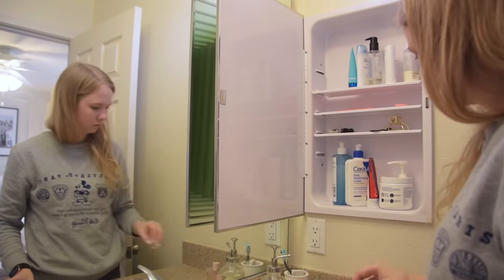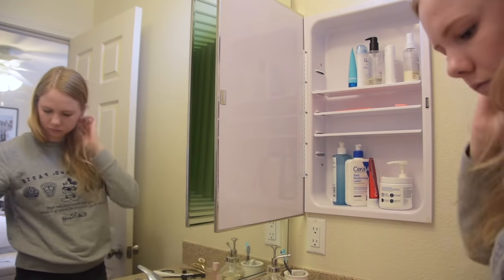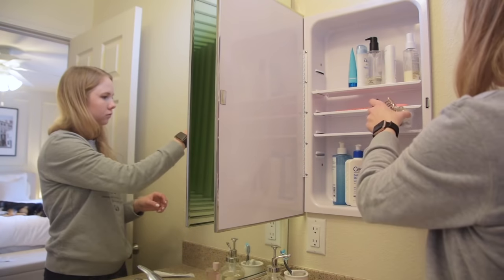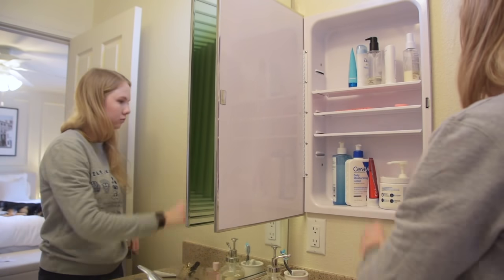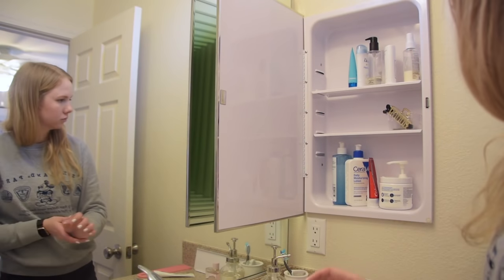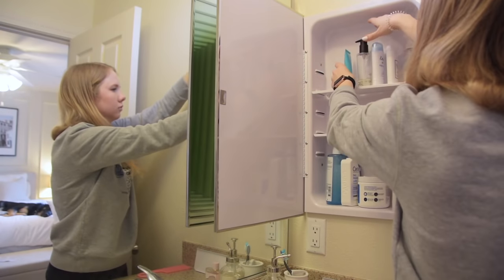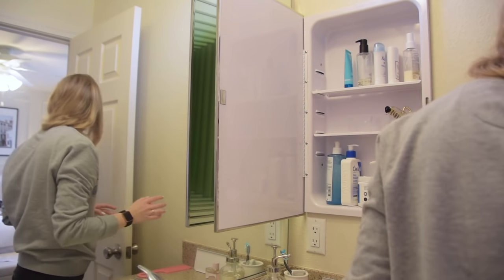I'm not really sure I got rid of anything out of either of our medicine cabinets, mostly because this is where all of our everyday products are, so all I'm doing really is putting in a couple more organization bins because I wanted to have easier access to Q-tips and cotton rounds and those little floss pickers, and just kind of straightening things up. Most things are staying in these cabinets though because we use them every day.